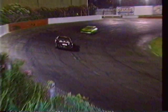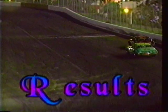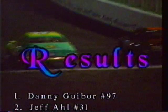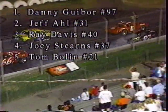What did I tell you about those restarts? What did I tell you? You always want to watch those. Checkered yellow. Danny Gabor wins the Ivy Benedict Pure Stock main event, followed by the 31 car of Jeff Hall from Lodi. In third place, the number 40 car, that's Ray Davis. And in fourth place, the number 37 car, that's Joey Stearns.